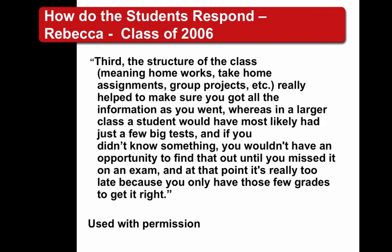How do the students respond? Well, I've got many formal assessments that say they do quite well, including the most meaningful to me, that some of them take my upper level courses and do extremely well. They're standouts over people who didn't take my lower courses. But I also have student quotes, all used with permission.